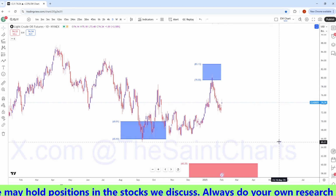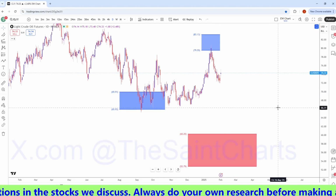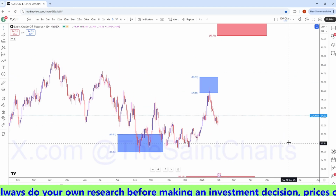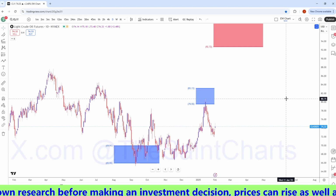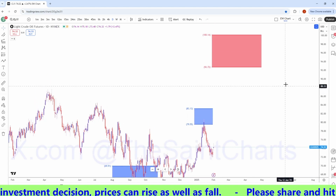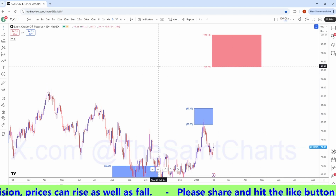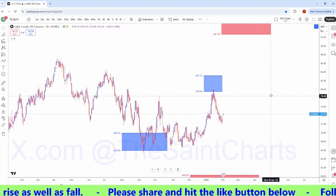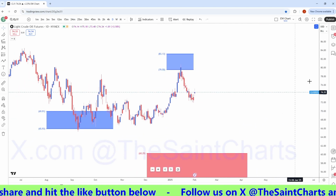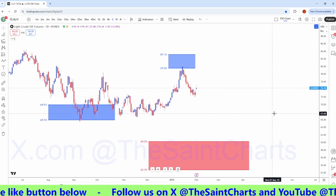But for me, if we drop below 65.30, that's going to give us $60.25 down to $52.79. Or alternatively, if we sort of break $81, I think we could be trading up to sort of $90 plus. So I've got a red box there at $92.72 to $100. But for me, Trump's going to want a cheaper oil price rather than a more expensive oil price, so I think we're going to be heading down.